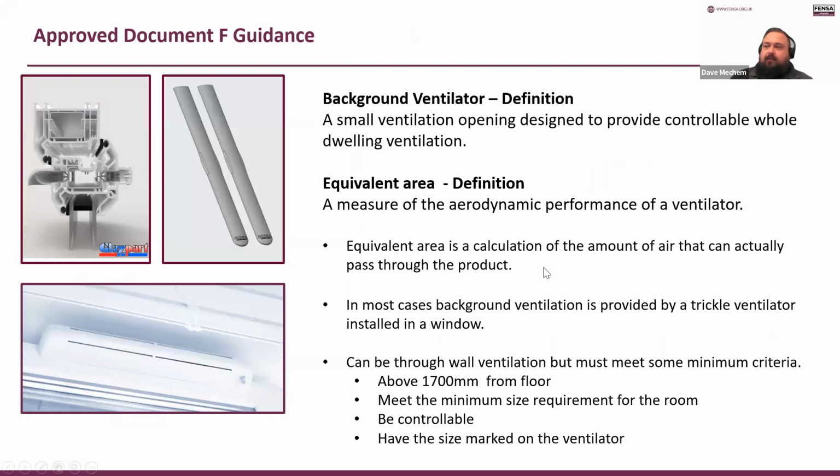Okay, so first of all, I wanted to put a bit of a definition in about background ventilation.